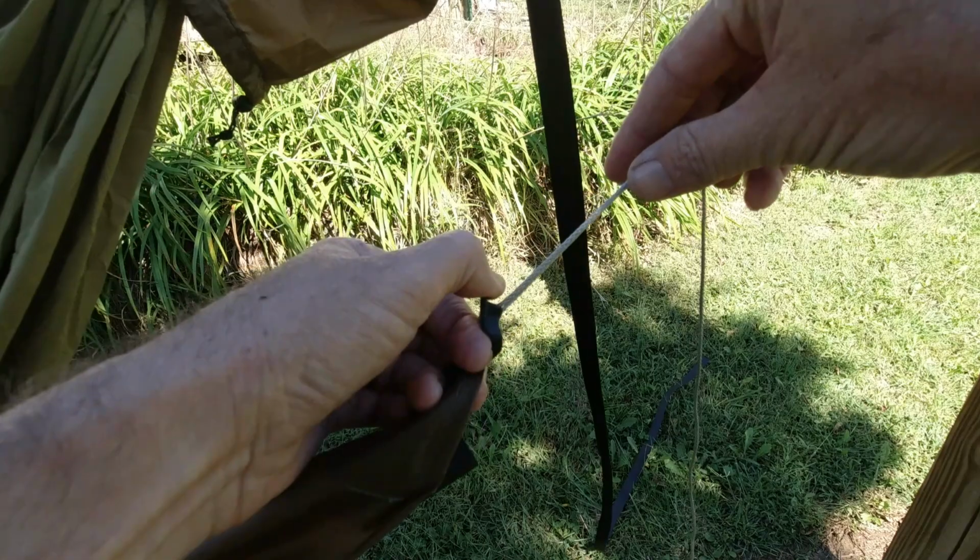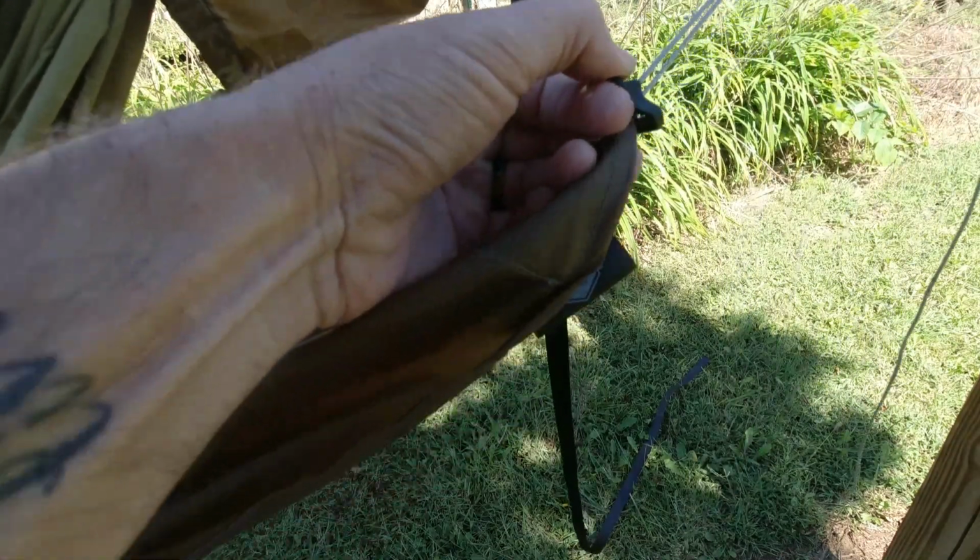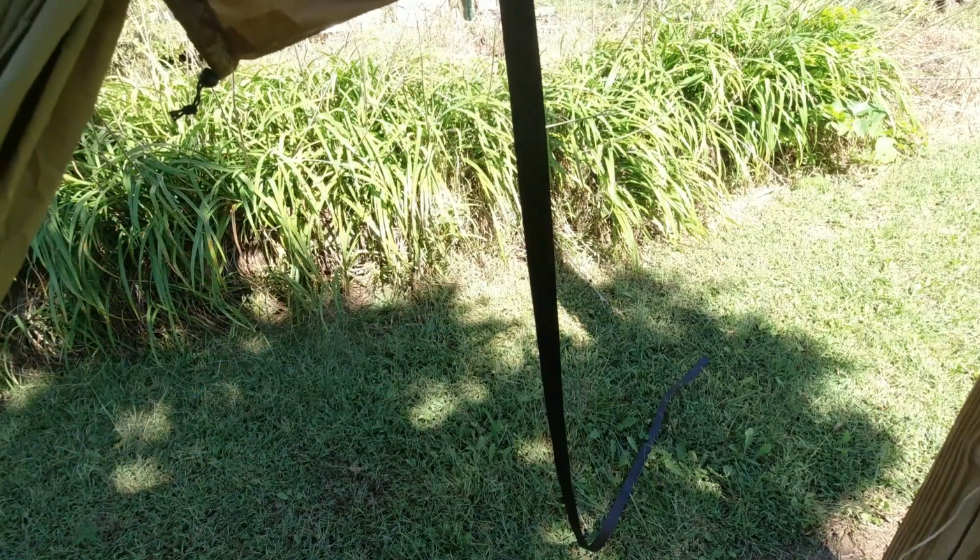But this is how it works. Just pull back, let it slide out to loosen, grab the free end, pull it back, and pull it up to tighten it. That's all you have to do. And the tie outs on this are the same way.